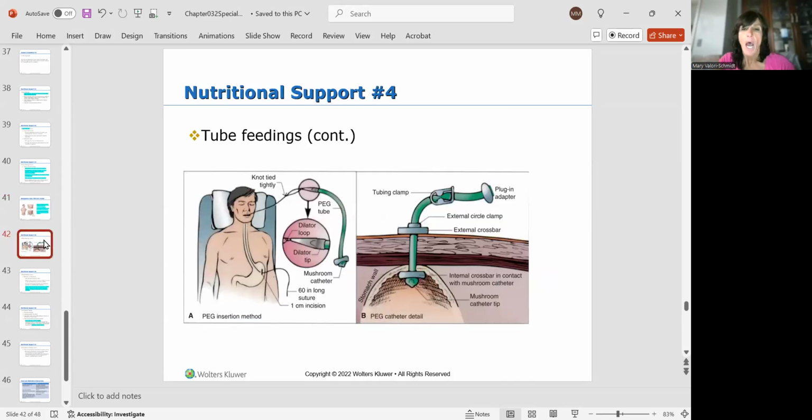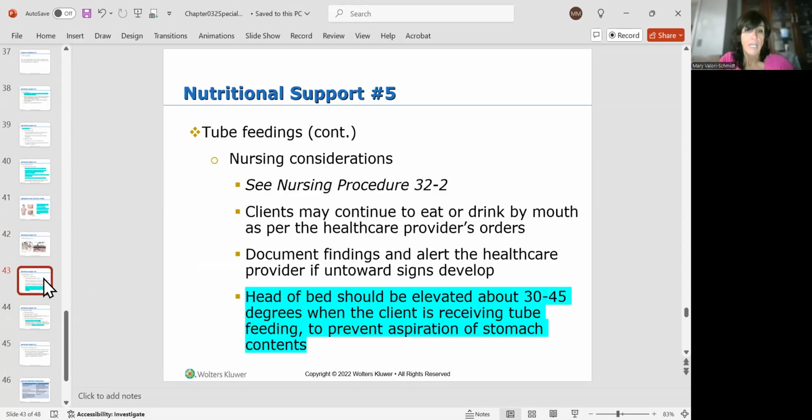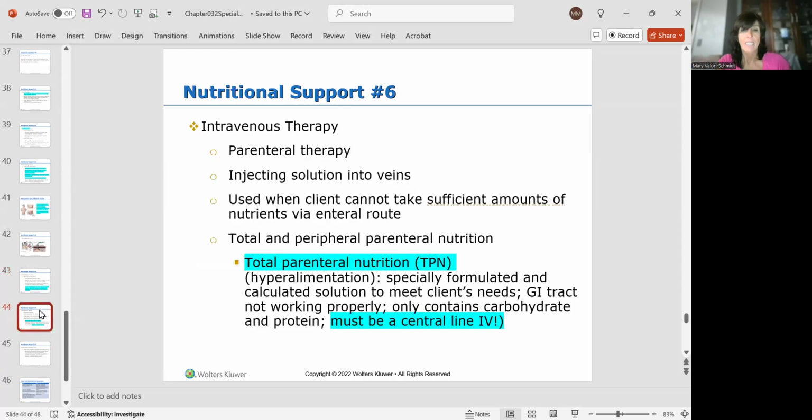Okay. So there is tubing that comes from a bag. You put the feeding in the bag and you attach the tubing to this little adapter thing that comes from the patient. And it's usually run on a pump. The head of the bed should always be elevated 30 to 45 degrees when the client is receiving a tube feeding so they don't aspirate. In other words, so that it doesn't go into their lungs.